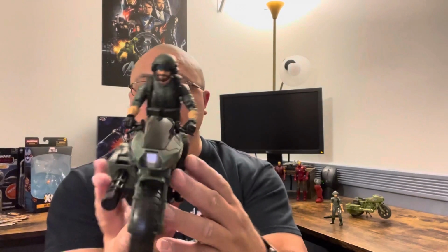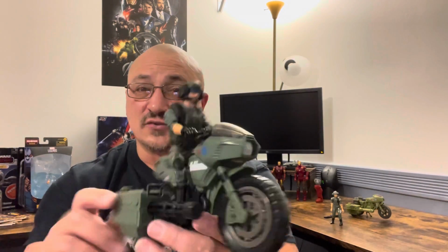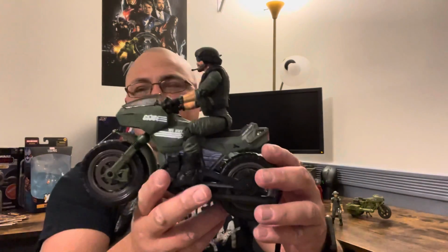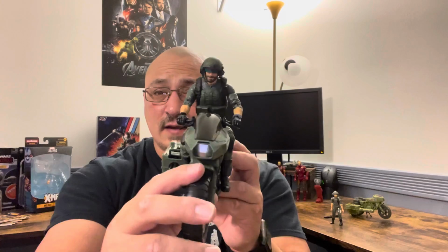So let's wrap this. All right, so there you have it. That is your Breaker and RAM cycle. A lot of different things that you can do with it, to be honest. Whether or not you want to use him, another figure, it's great. It's a perfect size. It's sized way better than the Cobra Coil, which I think is a hideous looking bike. You can fully tell when you look at the original Classified line from all of last year that they were going for a different look.